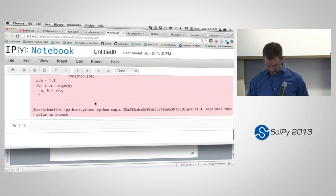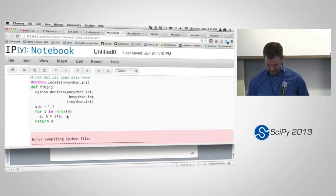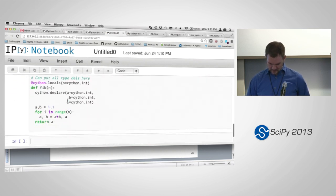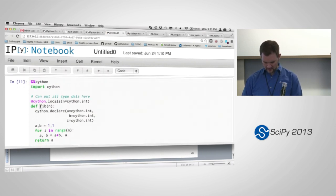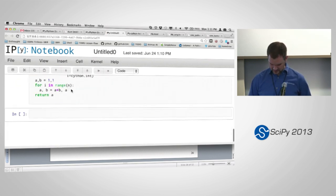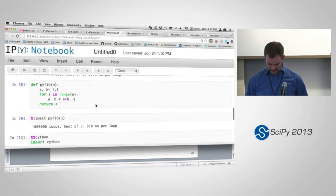Oh, of course. One value to unpack. Let's try that. Okay, there we go. So that worked. And let me change the name of this here, PP, so for pure Python mode, ppm_fib. Okay, so now I have ppm_fib of 3. So that works. Let me redefine my Cython version up here.